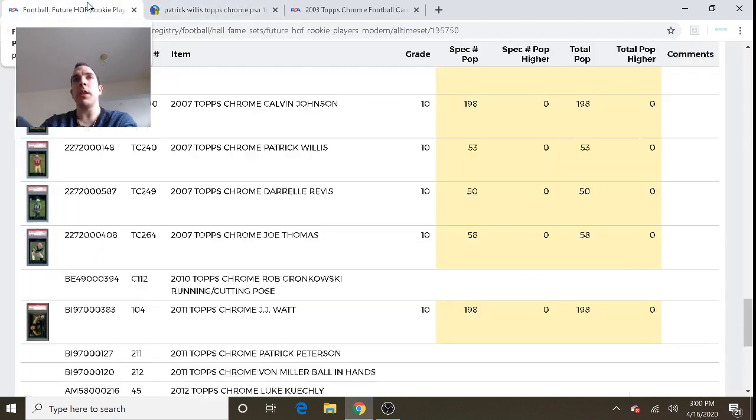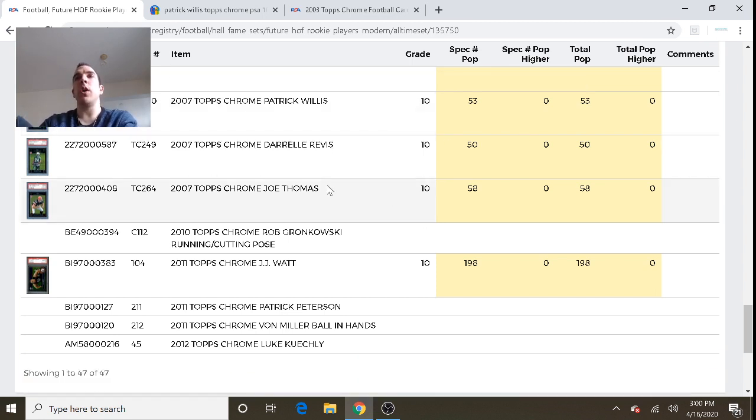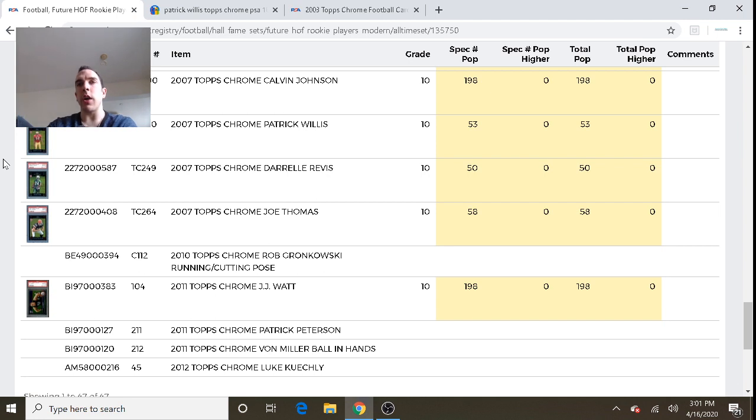Just because ultimately I think he does get in the Hall of Fame, and you can see here there's not a lot of those out there either of 10s of him. So it's a card that if he does get in the Hall of Fame, you want to make sure to have it, and then that's probably the time to either sell it or you could keep it for your collection, just because that is his registry card.